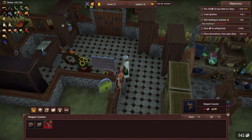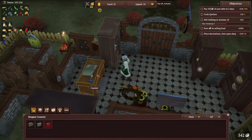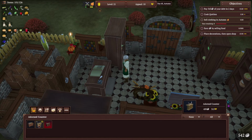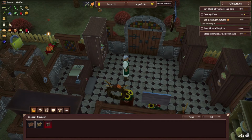Oh, we need to improve our counter. That's what we need to do as well. Because we've got this rubbish counter now. I mean, it's just called counter. It's a bit boring, isn't it? Whereas we could have an adorned counter. I'm not really so interested. An elegant counter. Yes, please. I want an elegant counter.